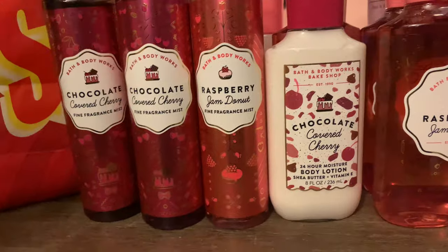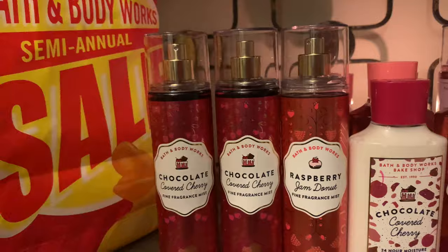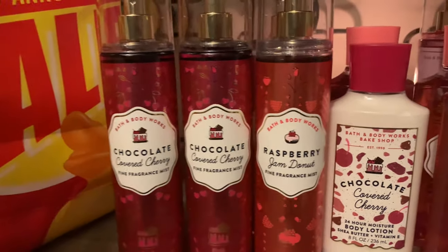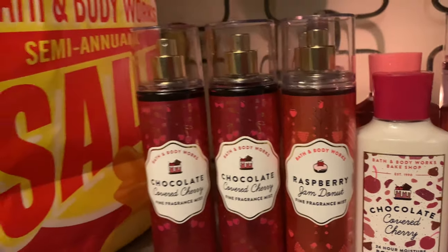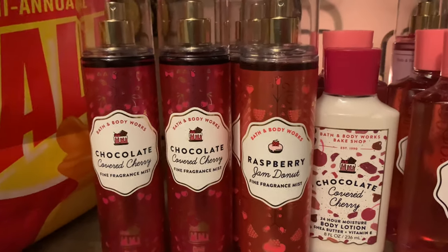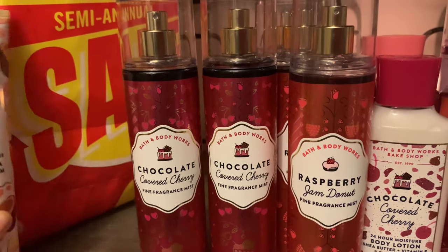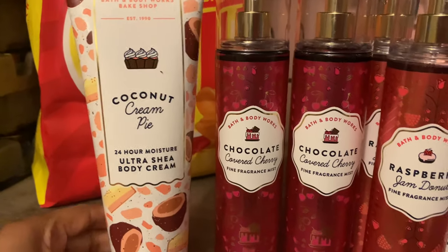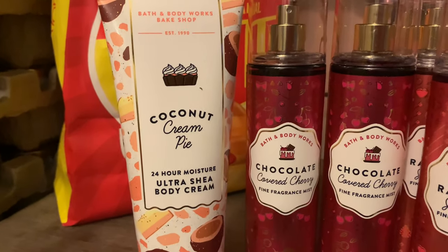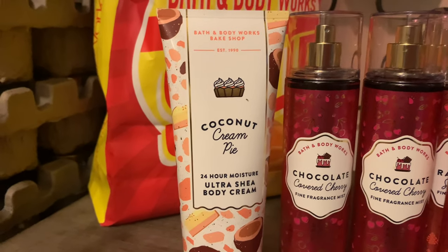So I picked up two of the chocolate covered cherries in the fine fragrance mist, and also two of the raspberry jam donut fine fragrance mist. Oh, actually I picked up three of the raspberry jam donut fine fragrance mist because, as I mentioned, that one is my favorite scent from this collection. I also picked up the body cream in the coconut cream pie. Love this so much. It smells exactly like the fine fragrance mist and the lotion.